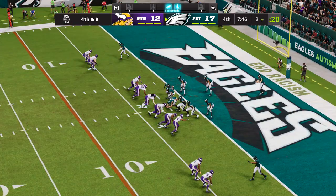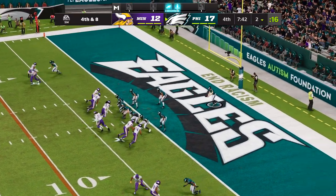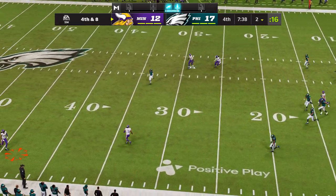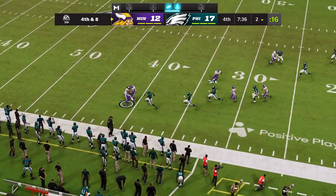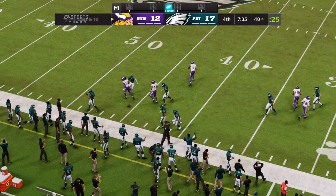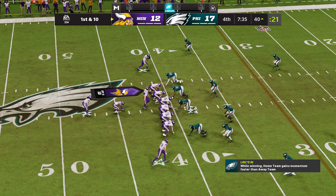The Eagles send out their punter now as he's on to kick it away. And he'll just punch it out of there, and it's not a great kick. That'll go as a punt of 32 yards. And the Vikings, they'll be set up well as they take over in great field position. 1st and 10.